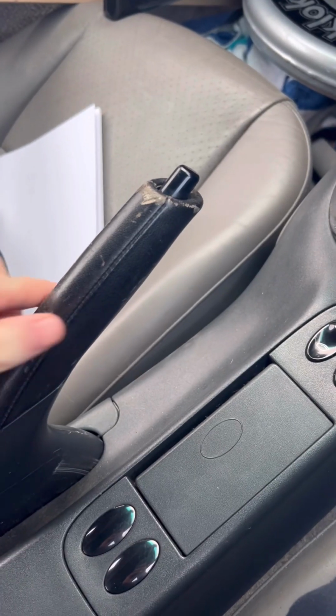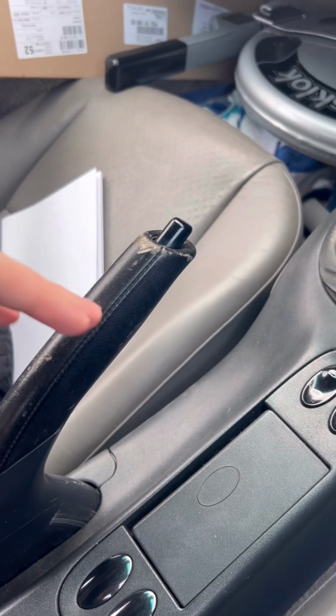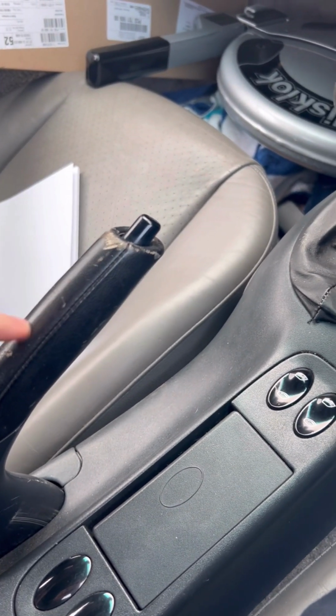The next thing on the list is to do with the handbrake. Now, this is where it has to sit to just be on. It is very high. It's very high up in the air, and it needs some work.